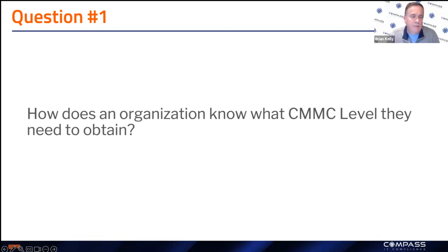Yeah, and I've always explained the self-assessment versus having that third party like this: when I ask my teenager if they've done their homework, they always say yes. When I ask to see it, they say they'll be back tomorrow, right? So a little bit of that.